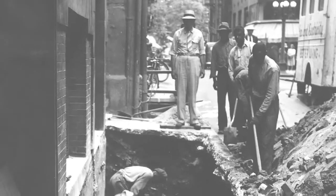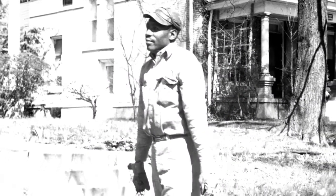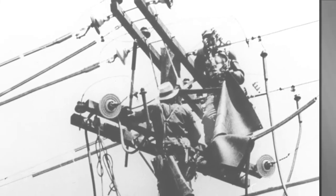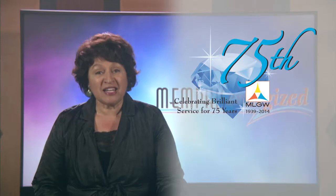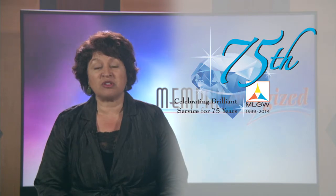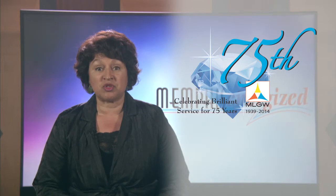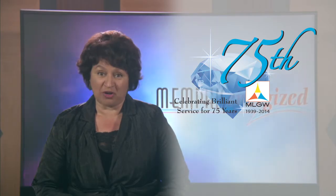MLGW began on a dream of prominent Memphians such as the legendary Shelby County political leader and former Memphis Mayor E.H. Crump to have all the utilities in the city owned and operated by the city government and free of interference from far-off companies and non-local interests. On March 9, 1939, the governor of Tennessee signed an amendment to the Memphis Charter creating Memphis Light, Gas and Water Division. Since 1939, MLGW has worked tirelessly to meet its mission to improve the quality of life of Memphis and Shelby County customers through efficient and safe delivery of electricity, natural gas, and water.